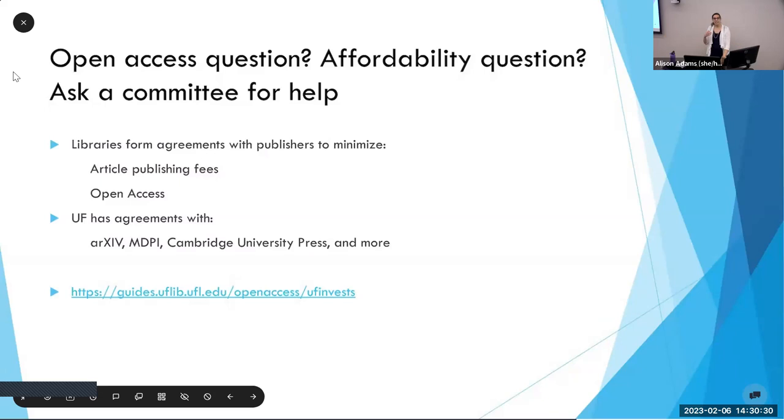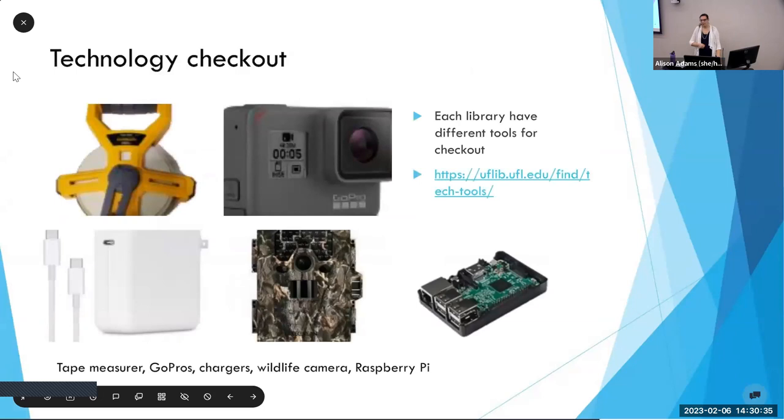The libraries also have lots of really cool technology to check out. Every library is a little bit different. We have tape measures, GoPros, wildlife cameras, Arduinos, and if you're ever in a pinch, lots and lots of cords. So please feel free to check out these tools.